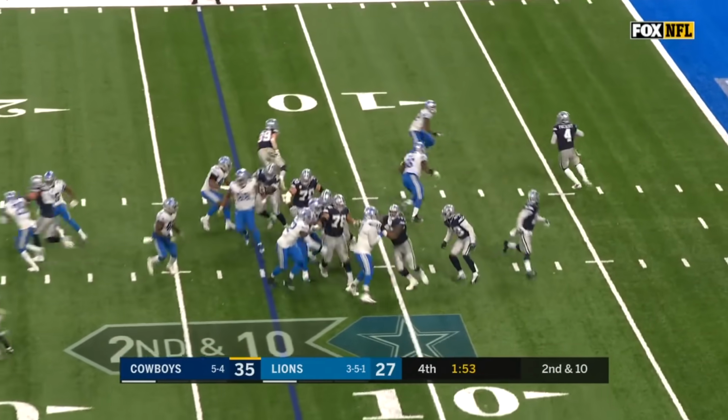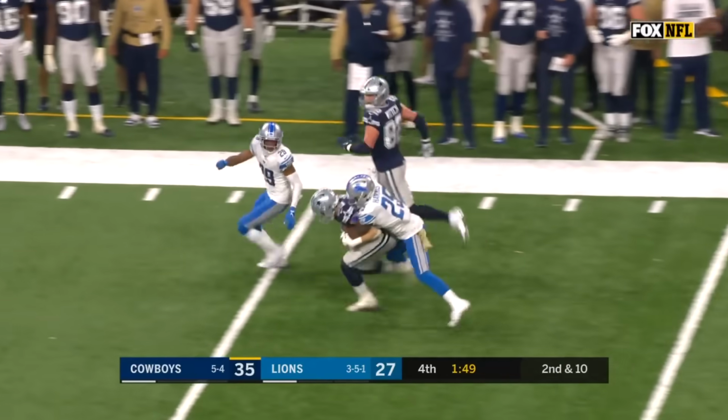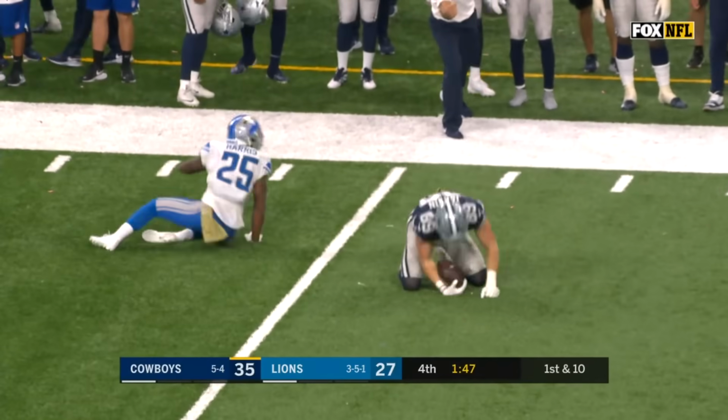It will fake the run. Prescott's got a man wide open, and this may do it. It's Jarwin running free for a big gain and a first down.